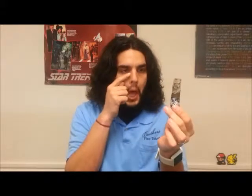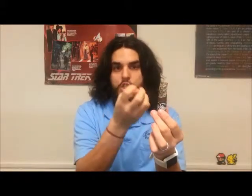The draw on it is still good. It's tightened up a little. It's definitely not bad. I'm really hoping that this thing corrects, because it is still burning around all the edges. It's not just tunneling inside of itself. So I'm going to puff on this and tell you if I get anything different.